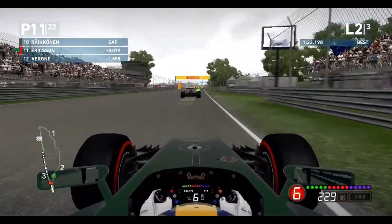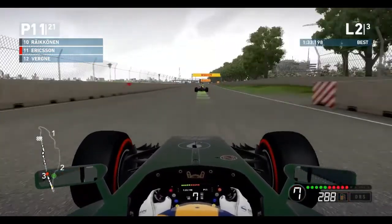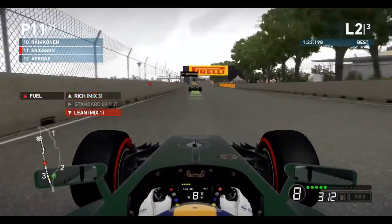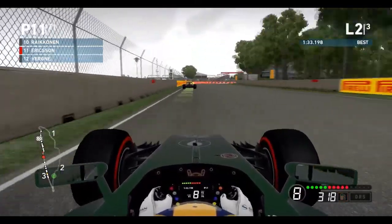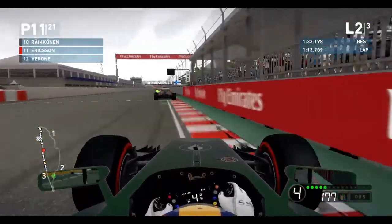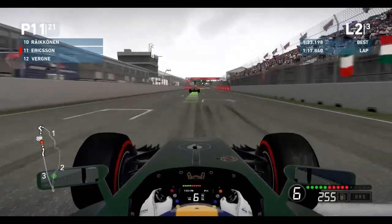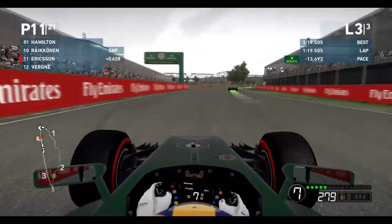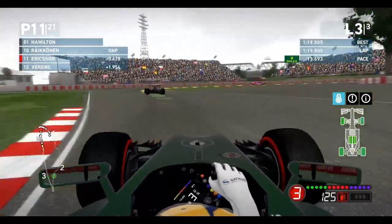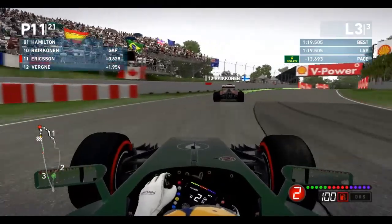Going to look to outdrag him here. No, he's got a way better exit from that corner. Even with slipstream, we're still not really closing on him. We're going to try something desperate now, cutting both corners, not getting a warning for either of them, as you do in Canada. And now we're coming. I mean, P11 is quite good. I would have loved to finish in the points, but the last lap, I don't think we can really catch up to Raikkonen.